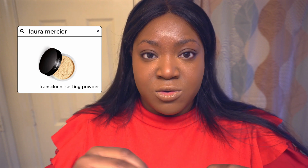I'm just using a bit of setting powder now to set underneath my eye, and you can use whatever setting powder that you want to use. There's really affordable ones at the drugstore. I used to use the Coty Airspun. That was really affordable. I prefer to just set everything. I like to look matte.